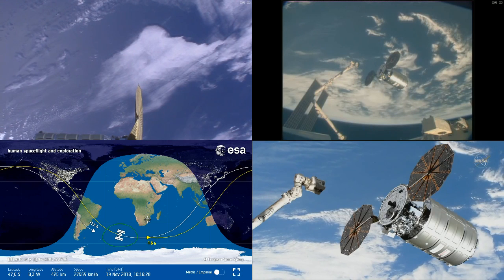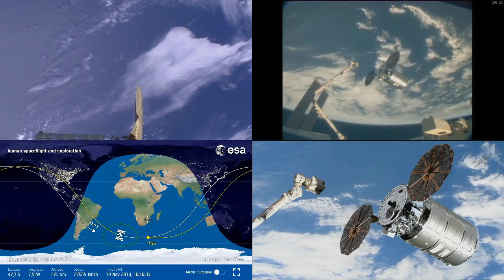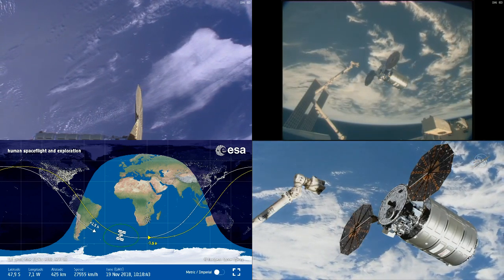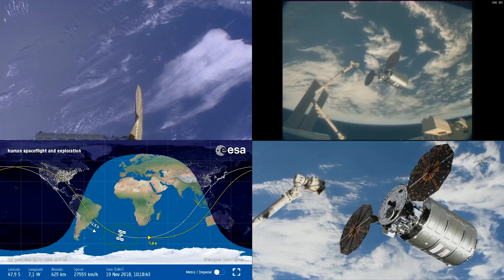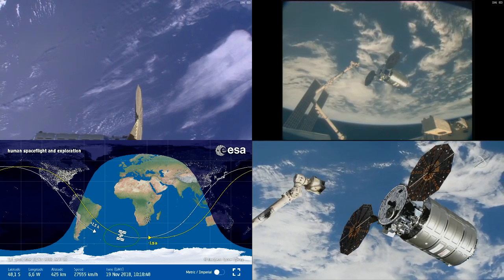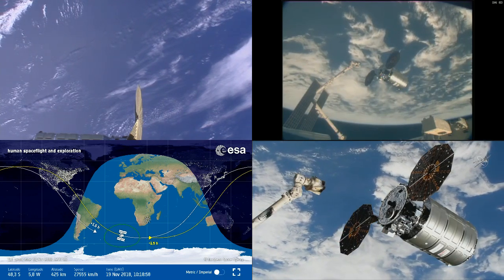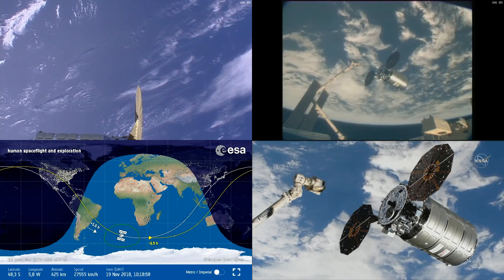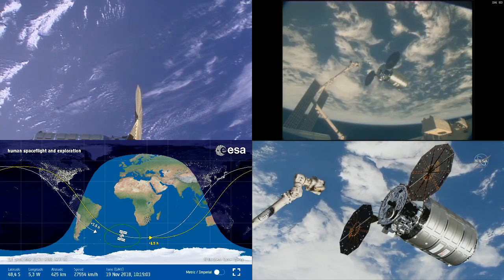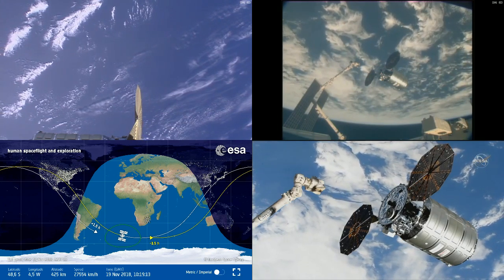Now that Cygnus is holding right at the capture point, the teams are just doing a final go, no go, recycling from the ground. Copies. This final go, no go will be the final steps to make sure that all systems are go and the crew can actually take the controls of the Canadarm2 and put it into a mode where it will start moving in closer to where Cygnus is positioned. It's Cygnus's job now to just hold steady as Serena Auñón-Chancellor and Alexander Gerst take the controls of the Canadarm2 and move it in to capture the vehicle today.